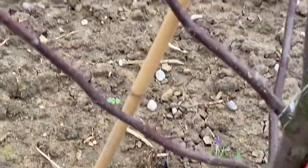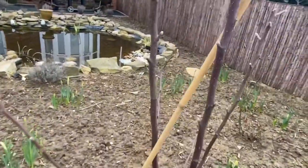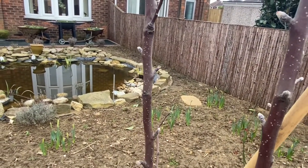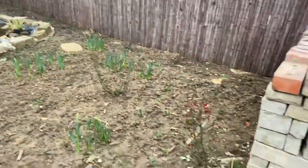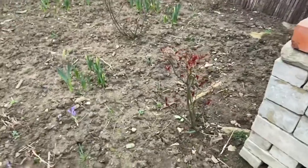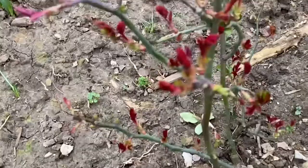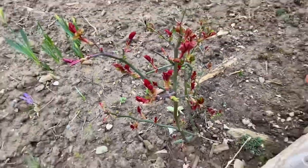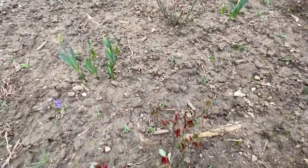And this is my apple tree. Starting to shoot. And hopefully they will have some fruit this year. And I will also update you with my roses. Look guys, so many shoots. I already took some cuttings out of it, and I will show you that in a little while.